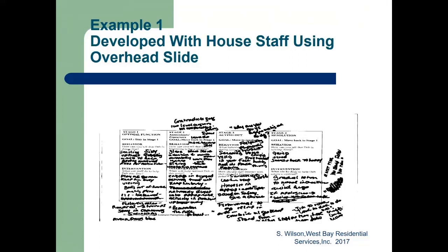So that template that I just showed you, with nothing written in it except the goals, the behaviors, the interventions, and those prompting questions, is what I use when I'm working with staffs. I'll be in a room with 15, 20 people, the staff of a particular house. I go over what the model means, what each stage means, and then I ask them to describe the individual, what their behaviors look like through each stage, and then what interventions are helpful supports for them as they go through each stage.